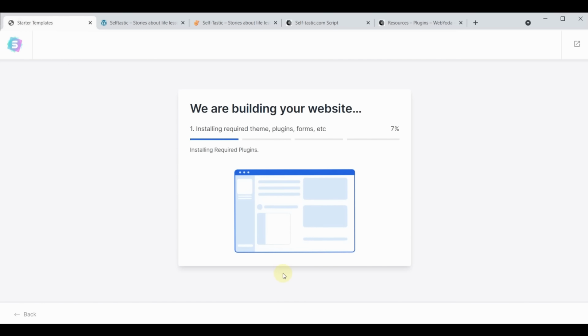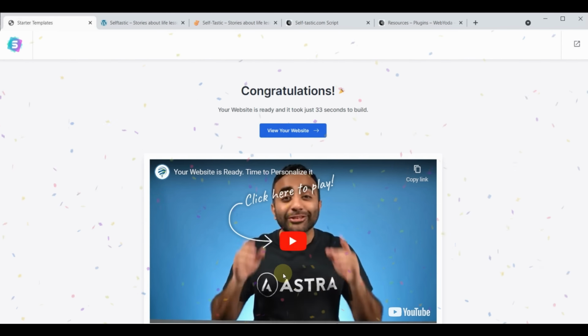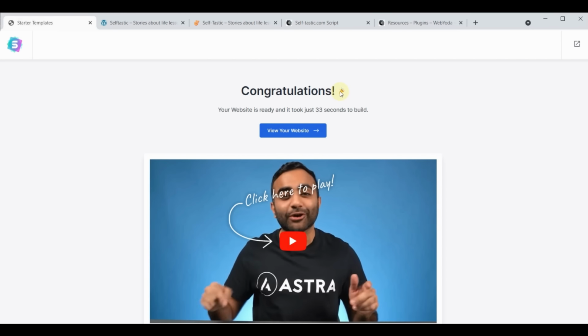Now it's installing our starter site. And remember earlier we didn't install Elementor ourselves. That's because it's going to install it here, so there's really no reason to add that extra step. This process doesn't take very long. I speeded it up just a little bit right here so that we didn't have to wait as long. Congratulations, installation complete. Took 33 seconds.